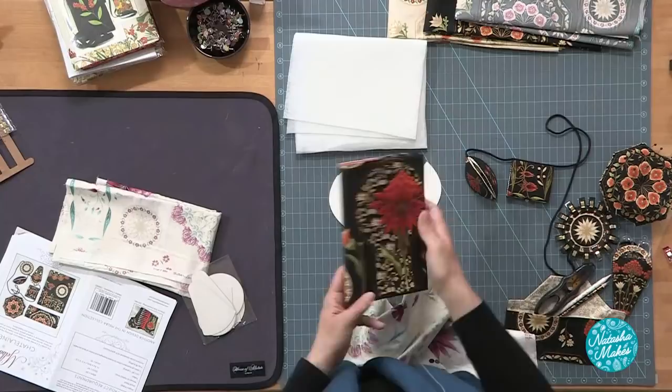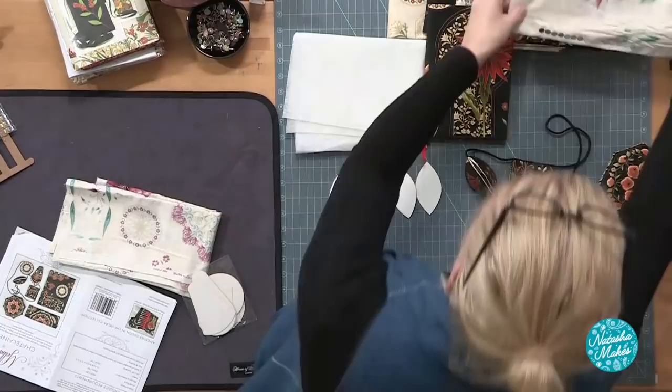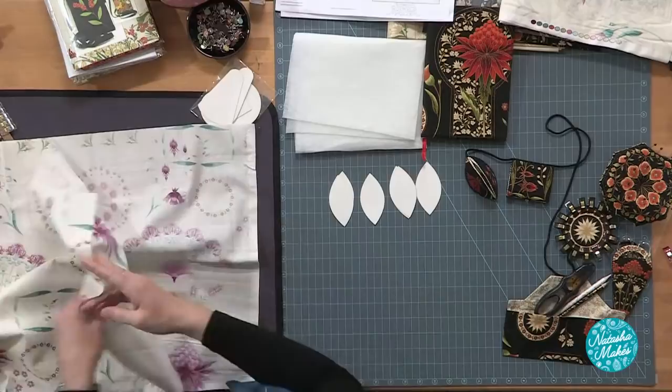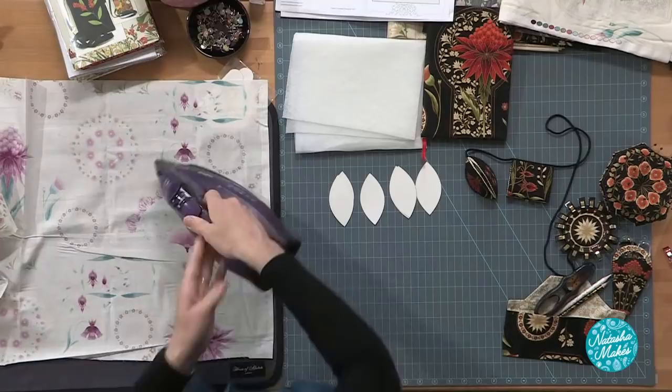So it's up to you which bit of your panel you want to use. I just whipped that off the top, didn't I? I've got some leftovers that I'm going to use because I'm frugaling everywhere. I was just going to give it a quick press. So it's up to you which bits you use where. Give it a quick spritz, and then a quick press.